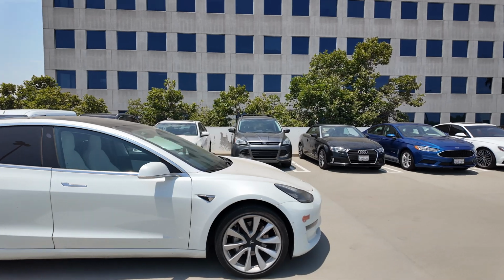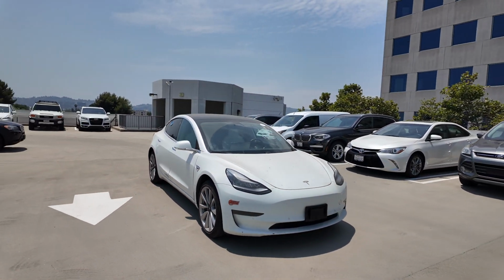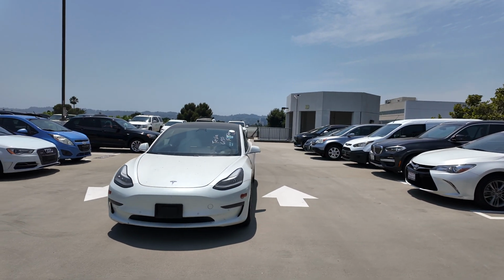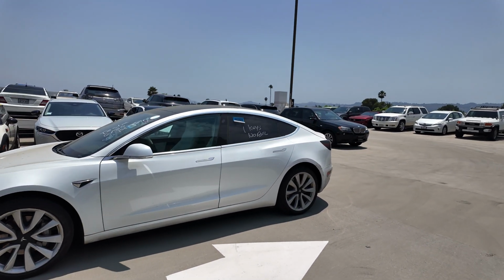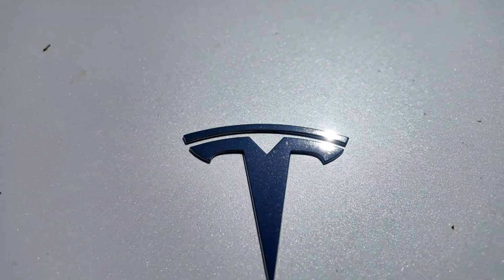So 14,500, I bought this car. I'm not sure yet what I'm gonna do with that. Probably sell it, but those cars right now are so cheap. I mean, you can buy it for 18,000, 19,000, 16. I'm not sure if I can make money on this car, and I'm gonna show it to you why.